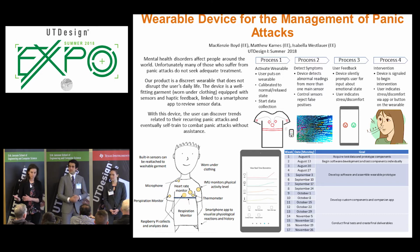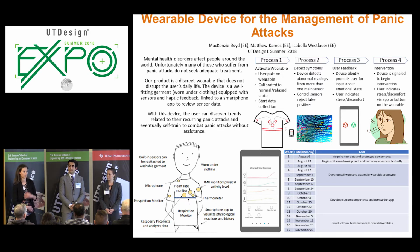Mackenzie? So looking forward, we are going to purchase the sensors. We are going to integrate them into a device. We are going to develop the app that will run most likely from a phone or a tablet. And then we'll start the final prototype development, building, and then testing and retesting and calibrations.